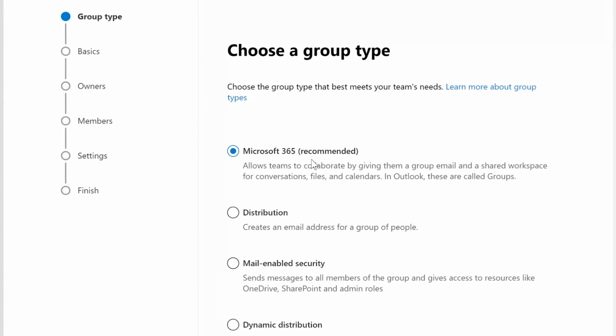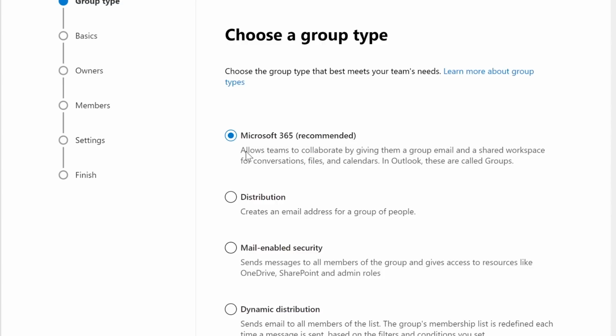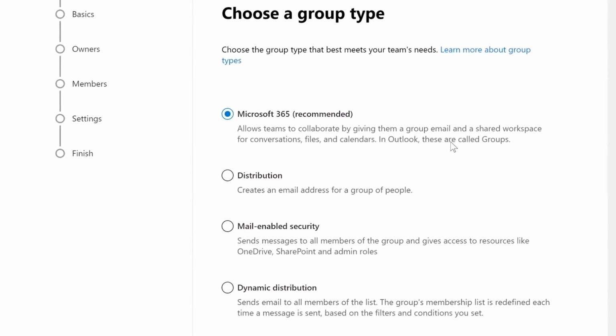The first one is Microsoft 365. It's recommended because this is a new version of it, if you will. It allows your team to collaborate by giving them a group email or shared workspace for conversations, files and calendars. These are called groups in Outlook. So this shows up in Outlook if you become a member of it. That's fine if you're going to create something more than just a distribution list. This creates a workspace environment where you can collaborate with your team members. And distribution creates an email address for a group of people.